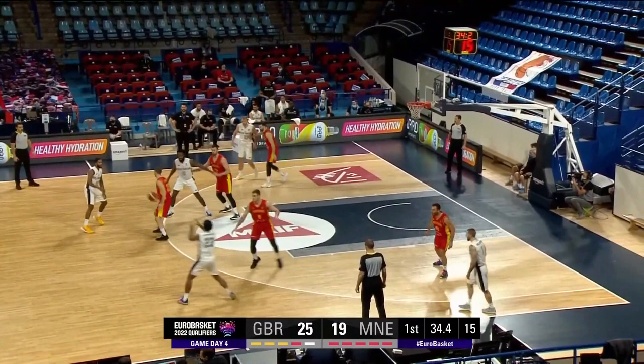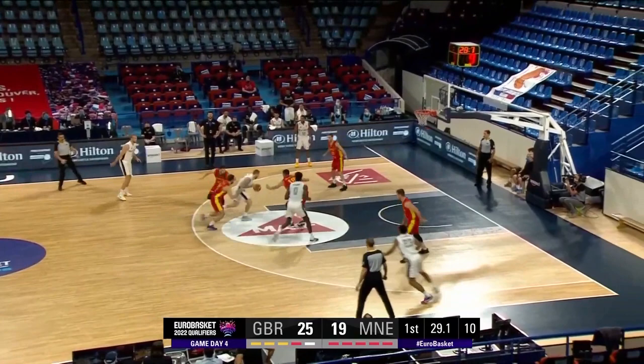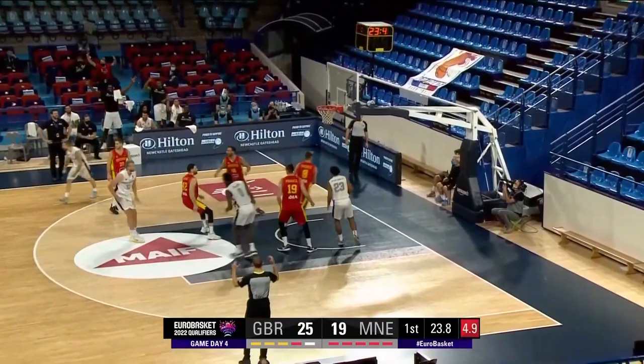Tariq Phillip trying to get things going. This is the pick and pop now. Handoff. Mockford. Mockford has to kick it out. Phillip pump fakes, takes a three-pointer. Got it! Pump fakes, tries a fadeaway. Tough, tough shot. Doesn't get it.